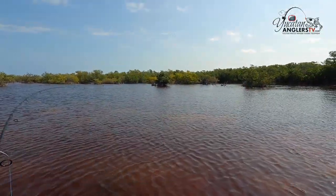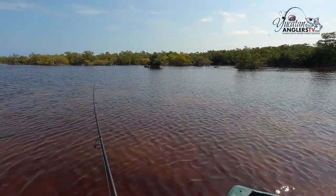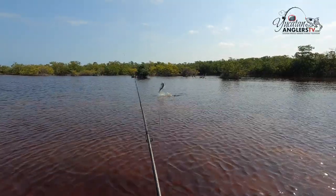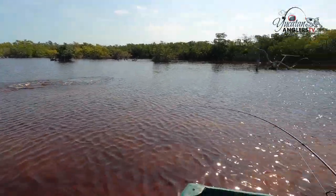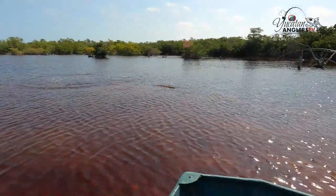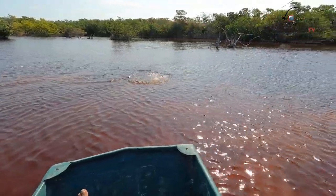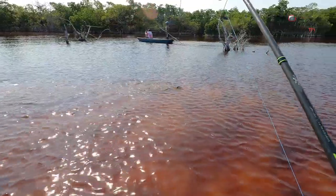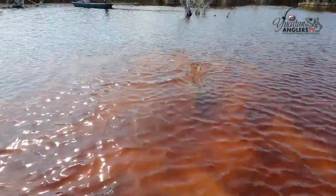So yeah, folks, I'm throwing for the first time for a tarpon my Eagle Claw EC 3.5. Nice little juvie. Check that out. That's awesome. Come on, big girl. Come on. Oh, yes.